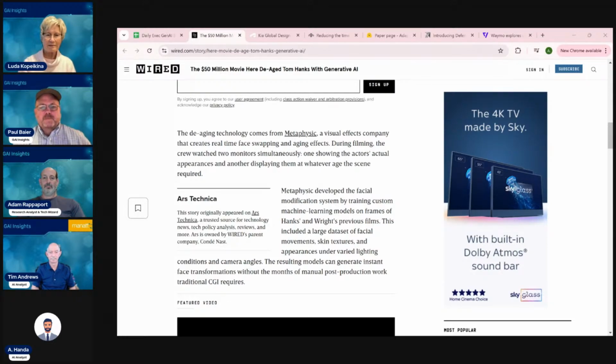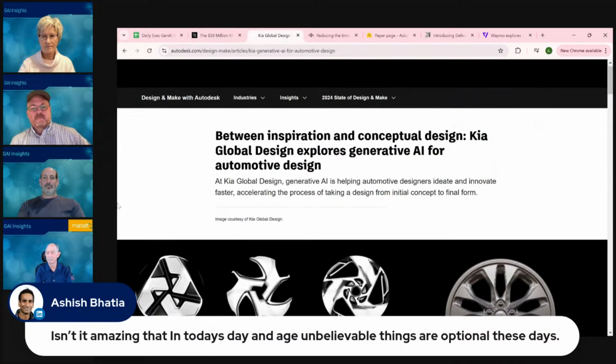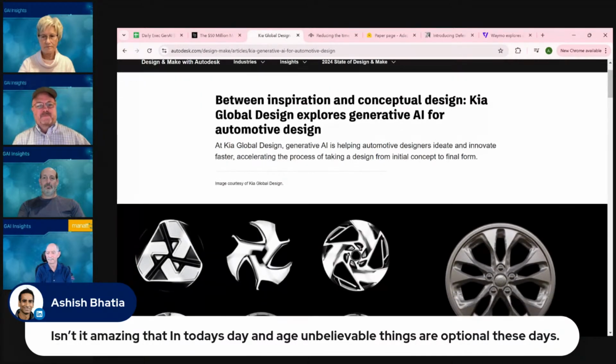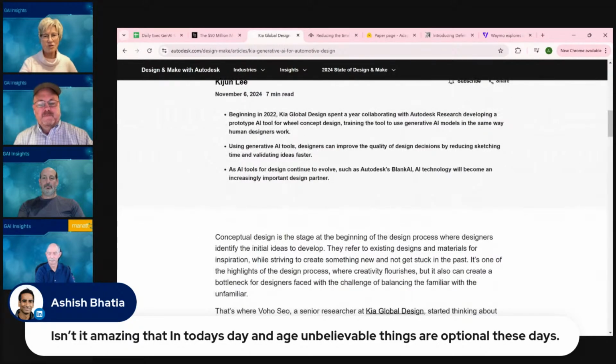Next one, Ankash. Yes, Luda. So the next one comes from Kia Global Design, and it talks about how they have used GenAI for automotive design. Yes, actually, this article is from Autodesk that they cooperated with. What do you think about it, Paul?